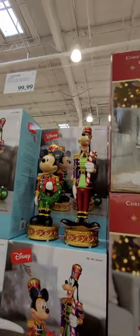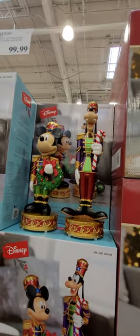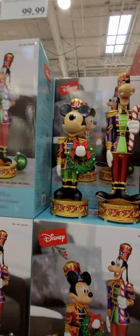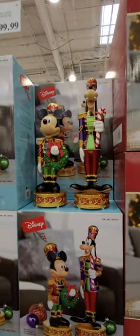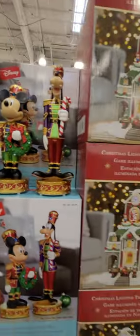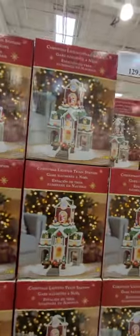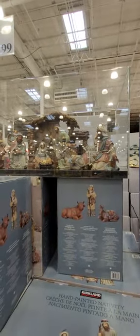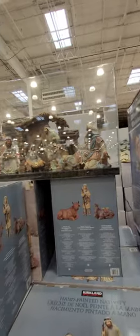Okay, and then this Disney one, Holiday Nutcrackers with lights and music. Wow, I haven't seen Mickey Mouse as a nutcracker. It's interesting. Two of them together are $100. It could be a good gift for some people. And then this is mostly religious things for religious people, $159 for Kirkland.